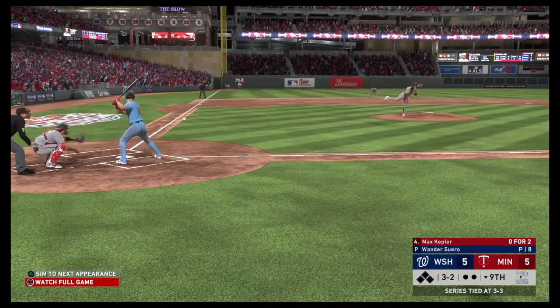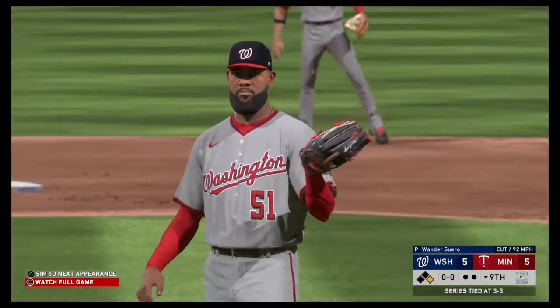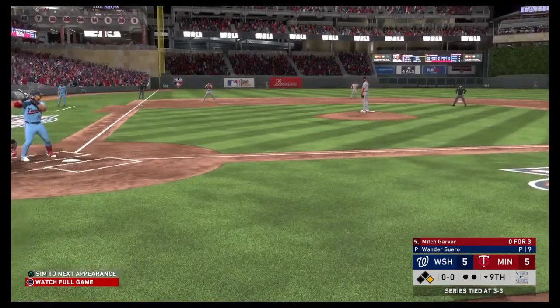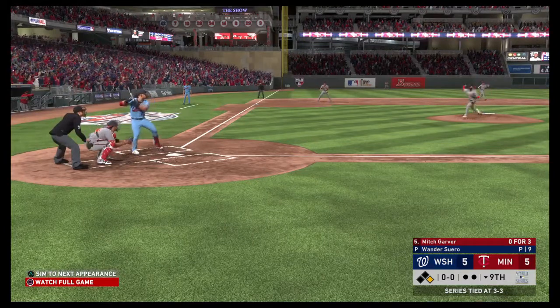He's set, and the payoff pitch. And he lays off ball 4. So now the potential winning run is aboard at first. Stepping up now, Mitch Garver. The winning run is at first base. Here's the first pitch.